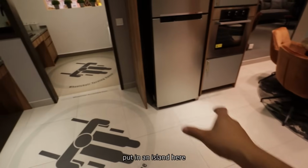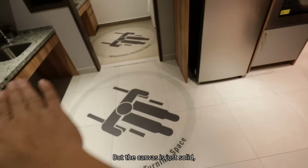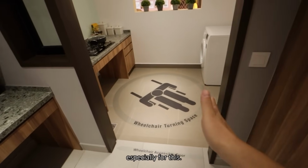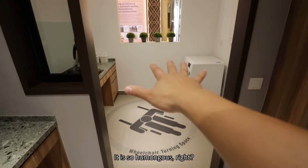If not, you can perfectly put in an island here to kind of separate out the spaces a little bit more. Entirely up to you. But the canvas is just solid, especially for this. Okay, besides the width of the yard, which is so humongous, right?